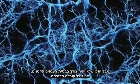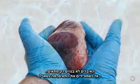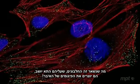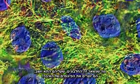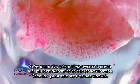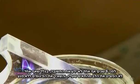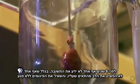But building these intricate branches might be unnecessary if we take advantage of a remarkable fact. Organs are not just made of cells. So if you wash the cells away, what's left? Well, what's left are these proteins on which the cells sit, and they form the framework of the organ, the scaffold. These natural scaffolds hold an organ's shape down to the smallest detail, including every blood vessel. So, could they be used to build a complex organ like a heart? 6 years ago, no one could say, because no one had ever stripped a heart of its cells, leaving the scaffold intact.